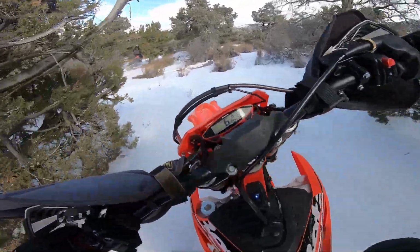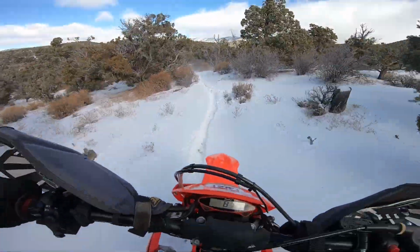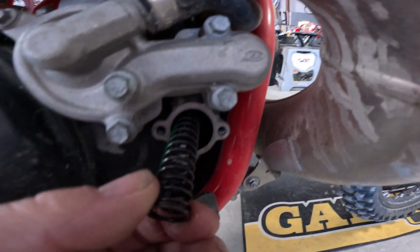300 two-stroke, this thing has plenty of power. If you want more power, just turn the throttle farther, it goes. Beta has a really smooth, long power band that's actually a little bit adjustable through the power valve, which is quite easy to do. And a couple other things.